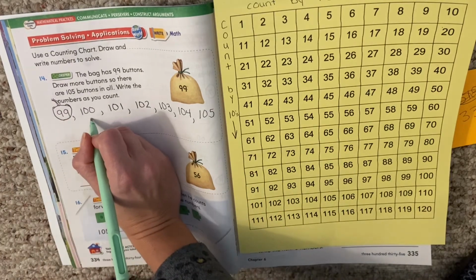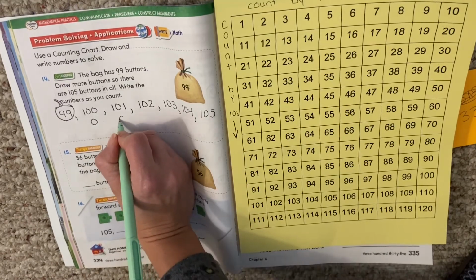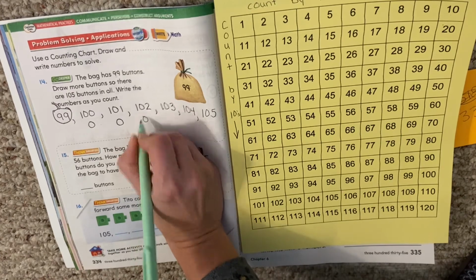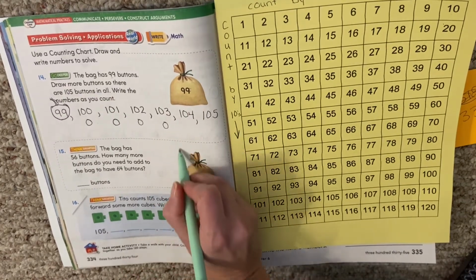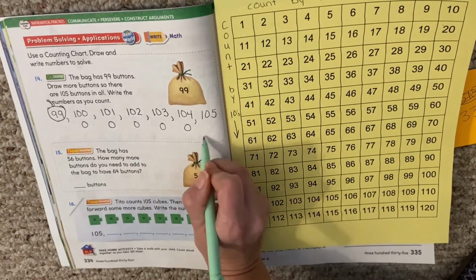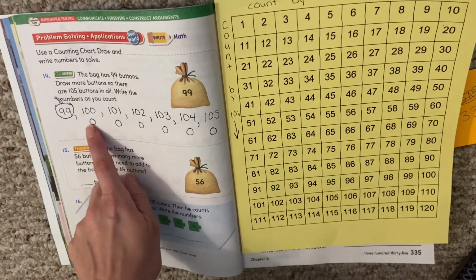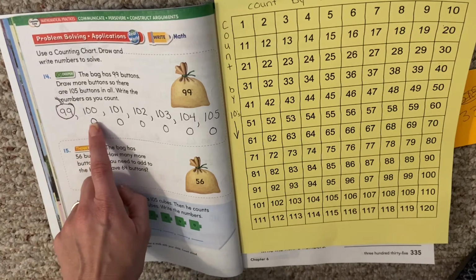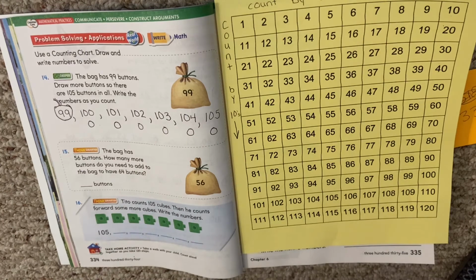So number 100 button, number 101 button, 102 button, 103 button, 104 button, 105. So how many extra buttons did we have to make? We started with 99 in a bag. Then we made 1, 2, 3, 4, 5, 6 extra buttons, as we counted on.